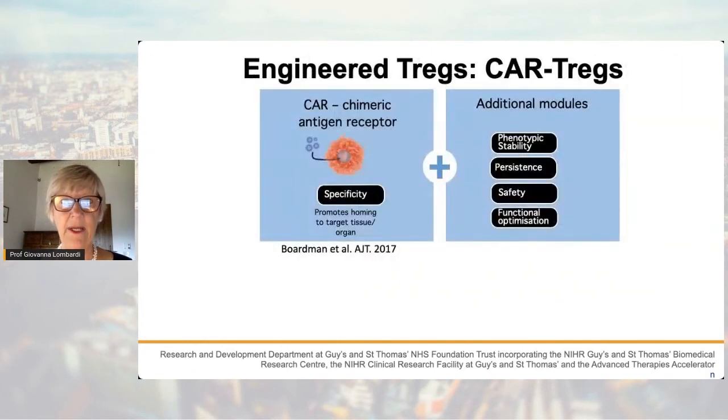The next slide, please. I just want to finish by saying that obviously this journey hasn't stopped in the lab. We are still working very much on regulatory T cells, and going back to the concept that regulatory T cells specific for the transplant are superior compared to polyclonal Tregs, we borrowed the idea from the cancer field and generate regulatory T cells specific for the donor antigen using chimeric antigen receptors. This approach not only allowed us to play with the specificity and have Tregs specific for any antigen that you select, but there are also additional advantages, namely that you can further manipulate these regulatory T cells to increase the phenotypic stability, the persistence, the safety, and also increase their function.